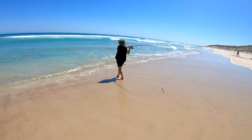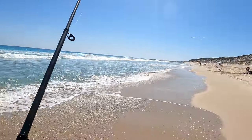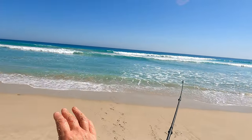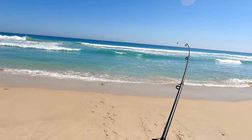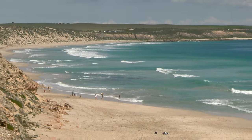Casting in my salmon rig just in case, but I really don't think I'll get any because it's the wrong time of the day. So good. The thing that I love about this beach is that it's got some excellent gutters. So the mullet are just in really shallow here, probably up to your knees. But this beach is great, low tide or high tide, you can find somewhere to cast the line in and you might find some fish lurking in the gutters.